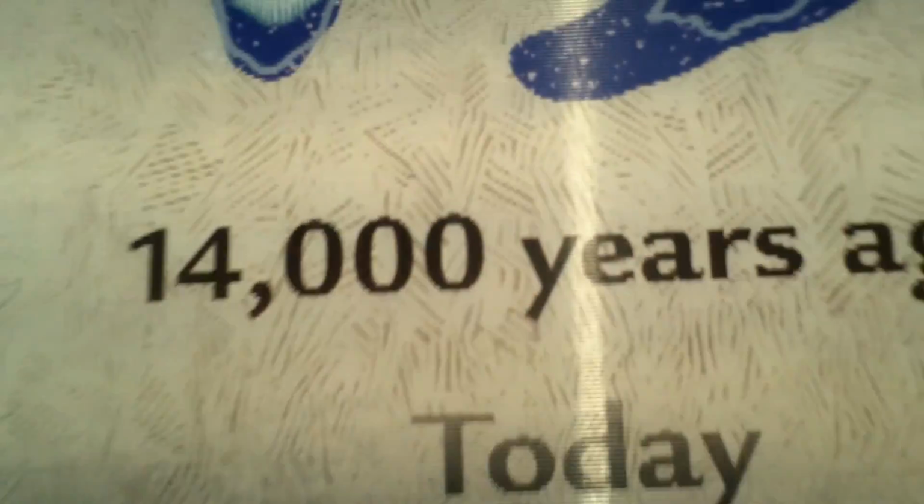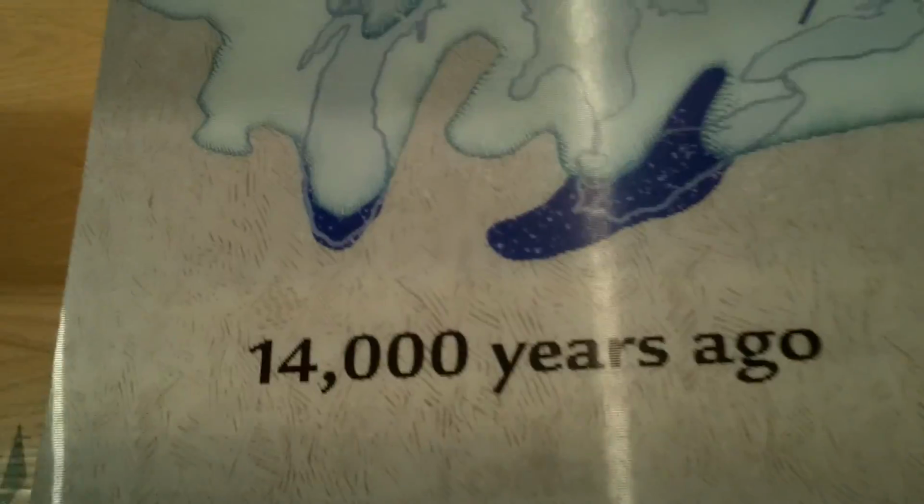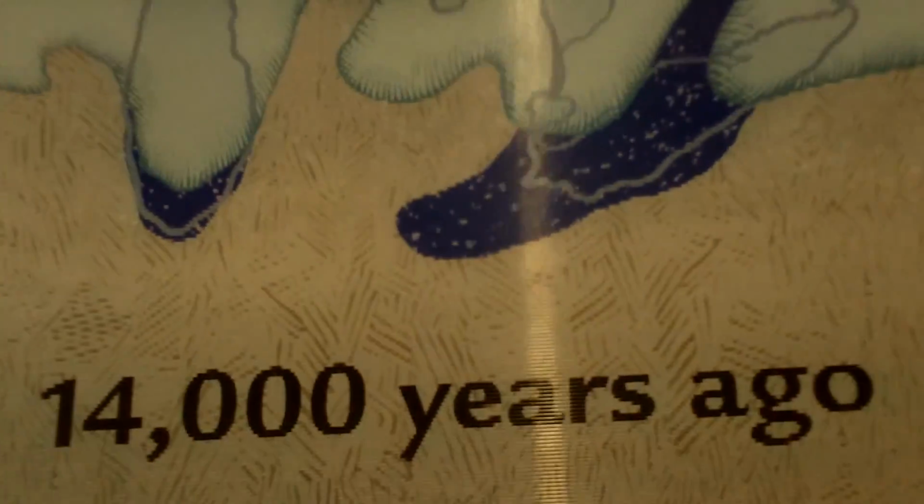This is under a glacier. Wow. That's awesome. Yeah. Wow.